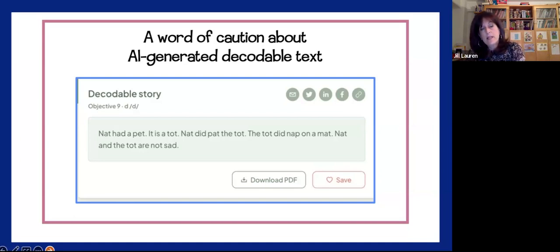It's Nat had a pet. It is a tot. Nat did pat the tot. The tot did nap on a mat.